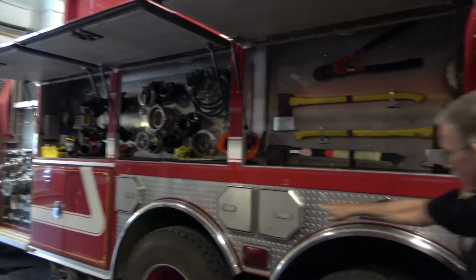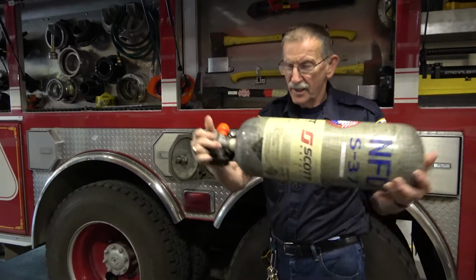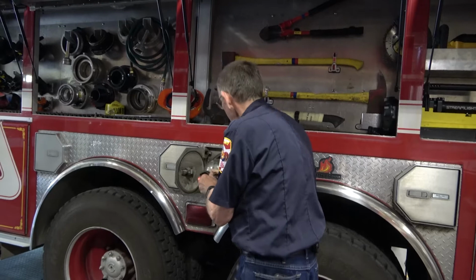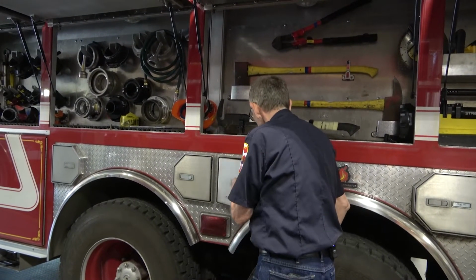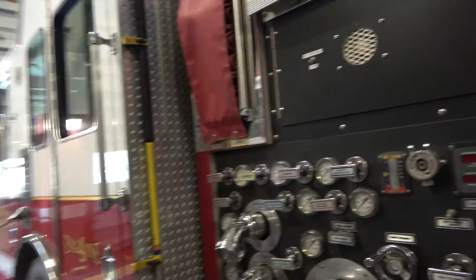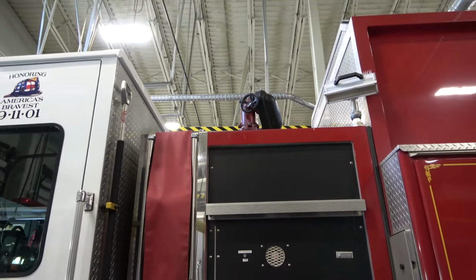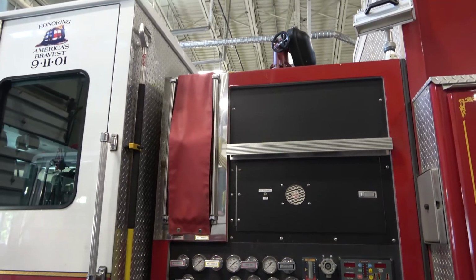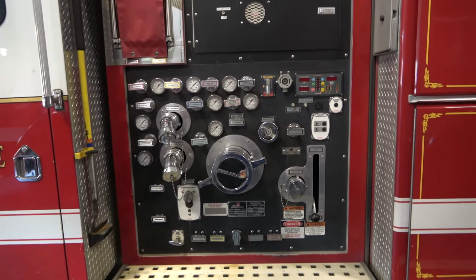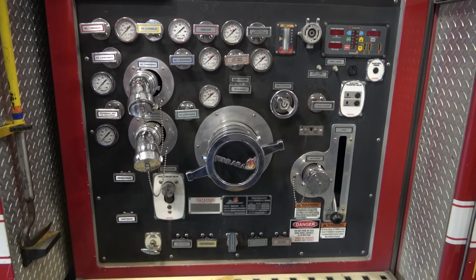What we have here are these little compartments which hold our spare air tanks, which go on our air packs. So every seat has to have an air pack except for the driver. Once again, hoses here. If you see up on top, that's a deck gun. Once we get our prime, we don't want to lose it, so we usually run the deck gun continually. We don't stop, because sometimes if you stop, you lose your prime, and then you have to start all over again. So if there's water running, it never usually fails, it just keeps going.